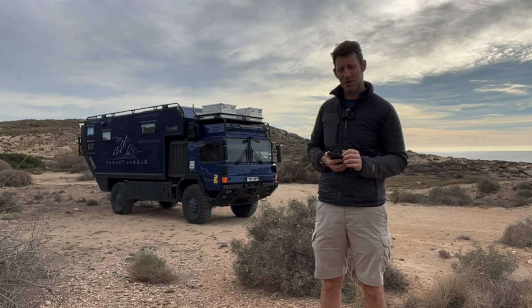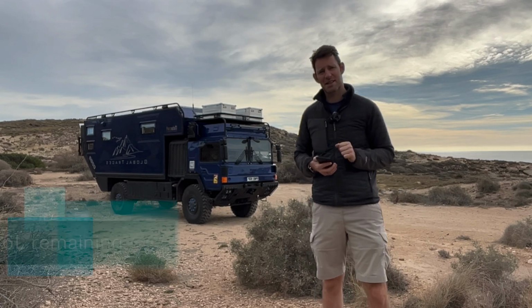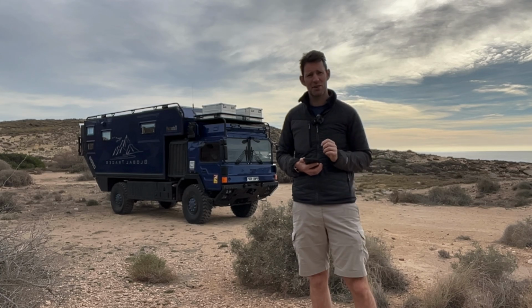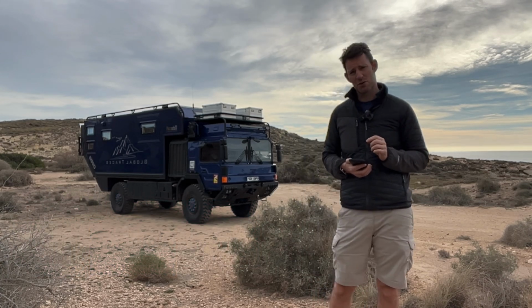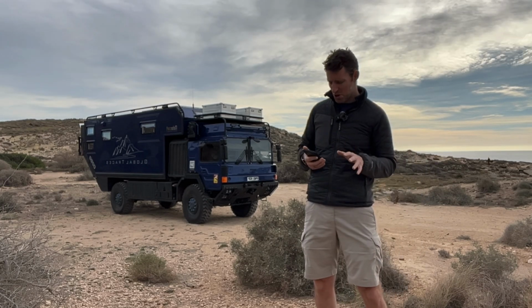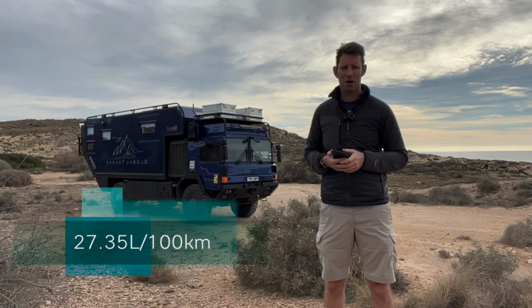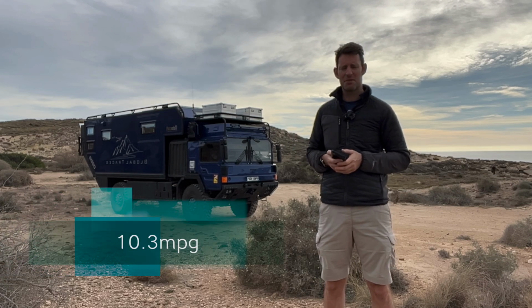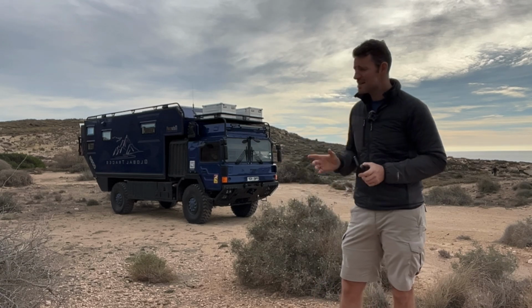Total fuel that we've put in is 1,311 litres, which sounds like a huge amount. However, we still have 386 litres in the tank right now as she sits here, which means we've used 925 litres to cover those 3,382 kilometres. Anyone who wants to do the maths on that, it's going to give them about 27 and a bit litres per 100 kilometres, which works out to just a little over 10.3, almost 10.4 miles to the gallon. So there's your answer for the first month of travelling, 10.4 miles to the gallon.